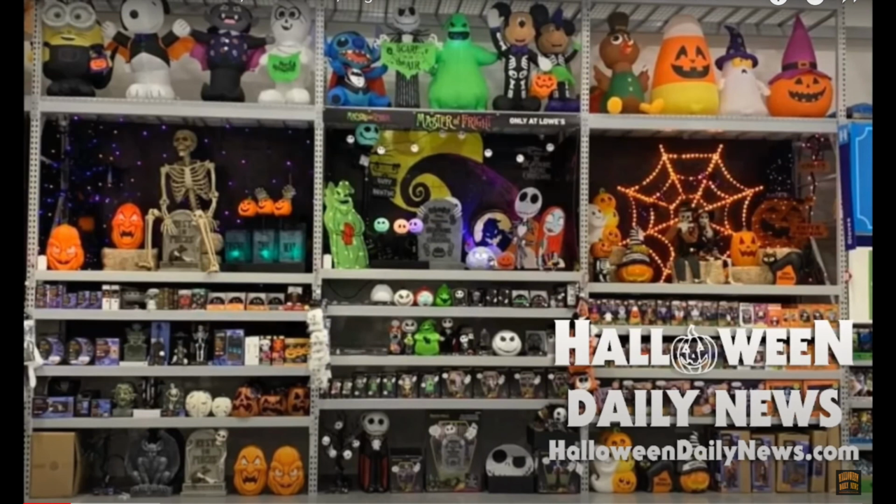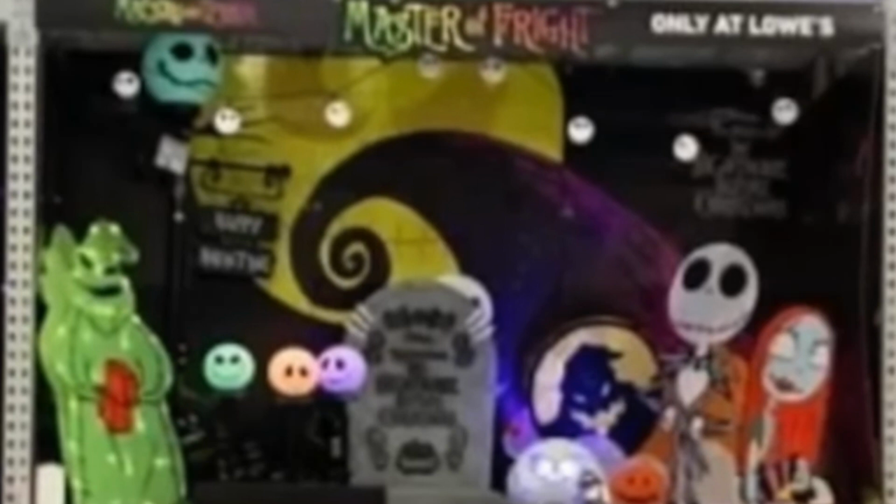But here we have mostly the Nightmare Before Christmas stuff and licensed stuff on the main big shelf. We have a Jack lamp. Then we have that Jack Tombstone prop that kind of pops out or peeks over. I'm not really sure of the animation. We got some silhouettes and cutouts of the characters. Got some pumpkins, some lights, and an Oogie Boogie kind of light up thing.